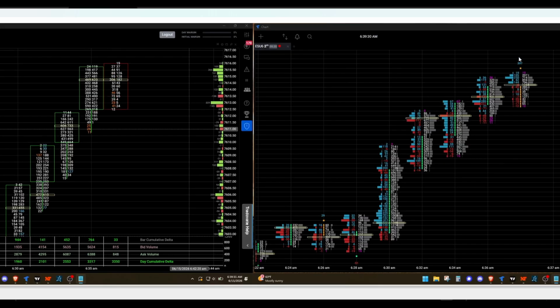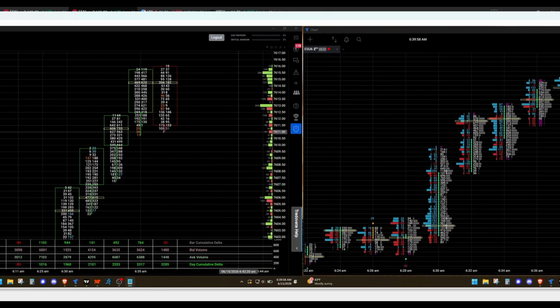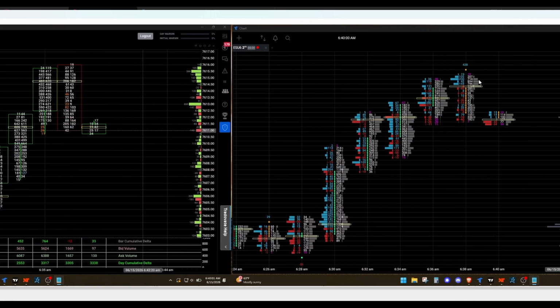It forms a delta divergence, positive 400, but it's red. P shape forms with the POC at the highs, and a bunch of buyers getting trapped up there. I really liked that. I also liked the fact that it was forming a CVD hidden divergence along with a 1-minute delta divergence there. So it broke the highs here on delta, but price didn't. It wicked above, and now it's rejecting, forming a 2-minute delta divergence here.